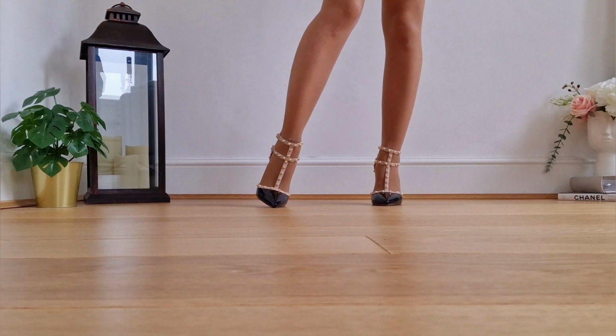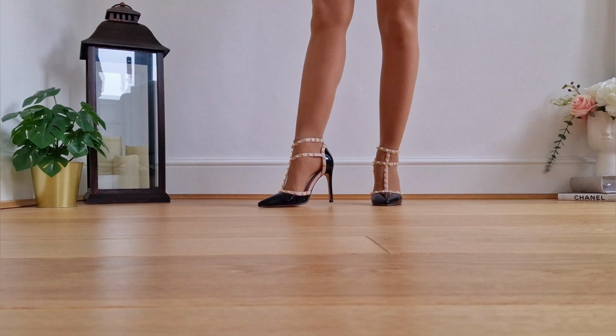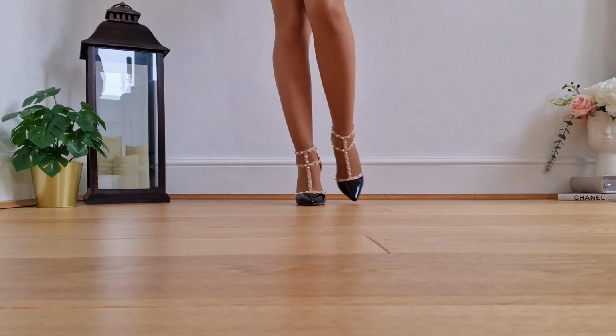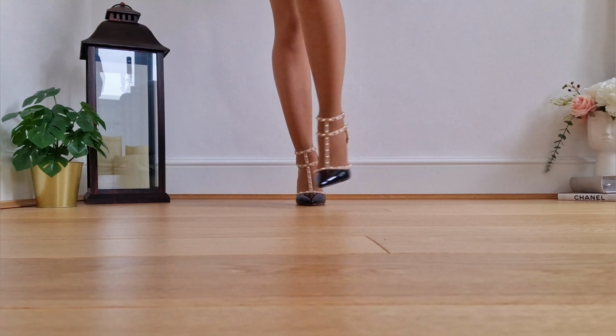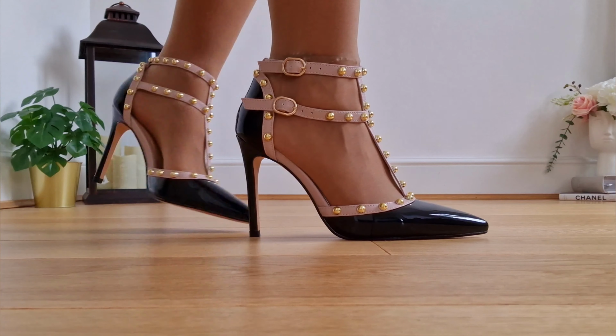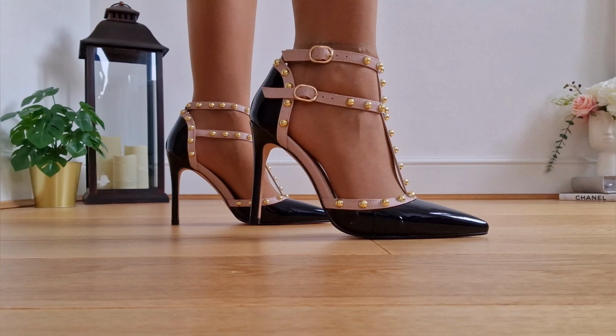I think they're such a great pair, and once again, they have a baddie look to them, a really nice boss-like moment going on. But yeah, I absolutely love them. I think they're such an incredible pair, and once again, the quality is brilliant. You cannot fault them whatsoever.